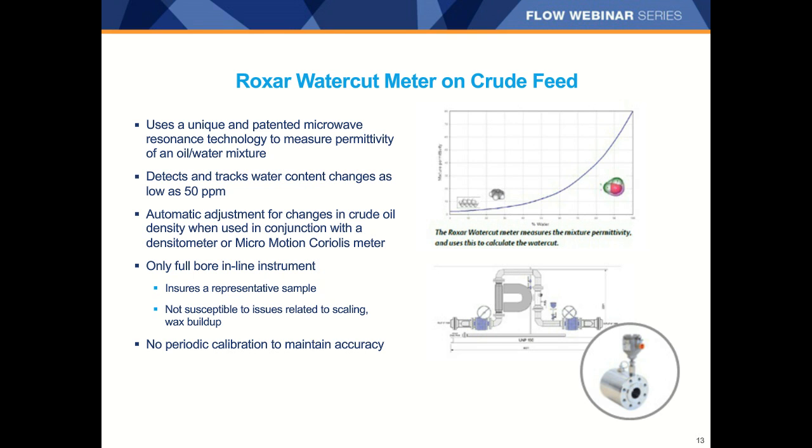One of the problems that many water cut analyzers have is that the water cut measurement is affected by changes in the crude oil density. One of the features of this technology is the automatic adjustment for changes in crude oil density when used in conjunction with a densitometer or a Micro Motion Coriolis meter. Another unique feature is that it is the only full-bore inline measurement. Most water cut devices use a slipstream measurement, and a full-bore inline measurement assures a representative sample, and it's also not susceptible to issues related to scaling or wax buildup. So unlike other devices, there is also no periodic calibration needed in order to maintain the accuracy.